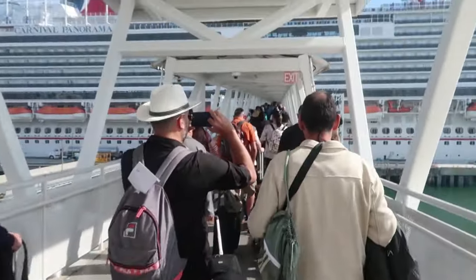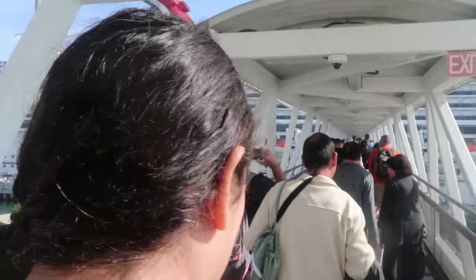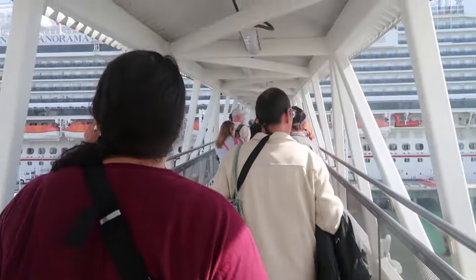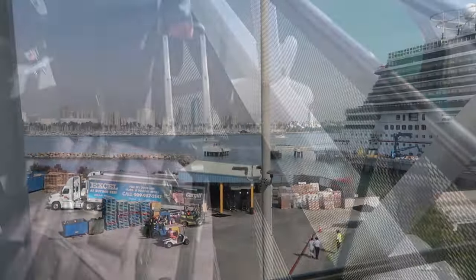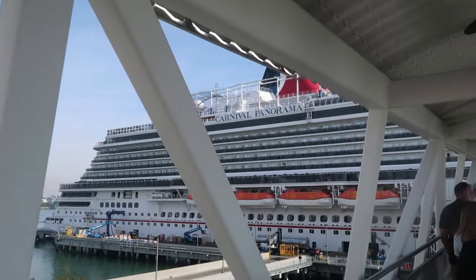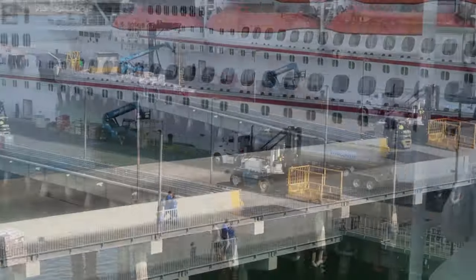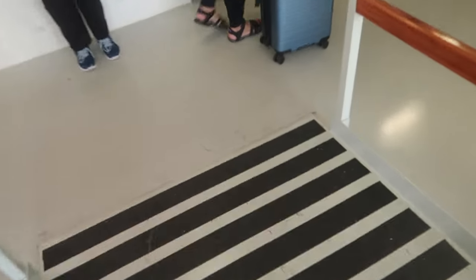We're so close. We're so close to the ship. This is a lot of people. And, yeah. Here's Jordan. So, you guys can see that. Look at all that food getting loaded, fuel, everything. You can stay over on your left hand side.